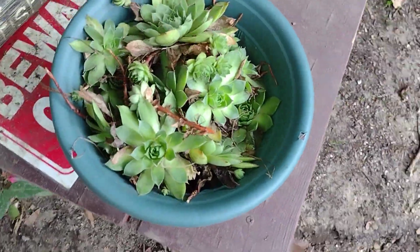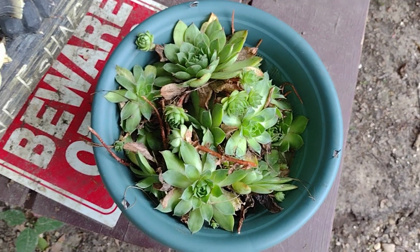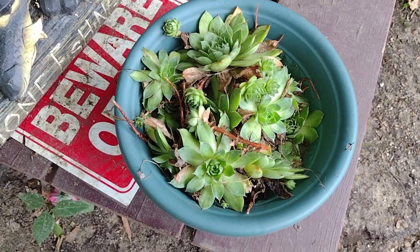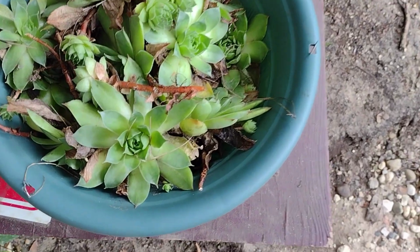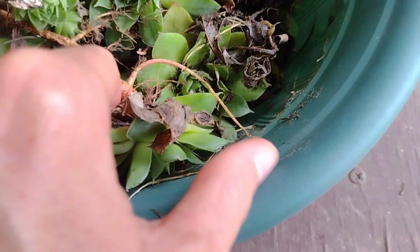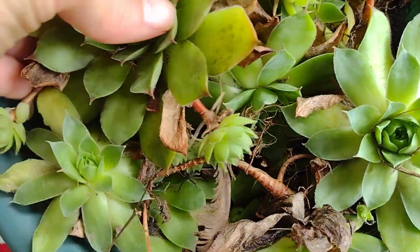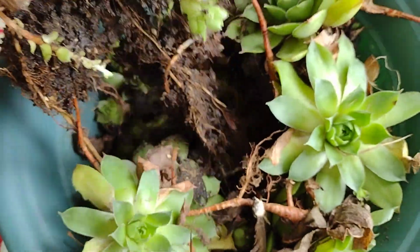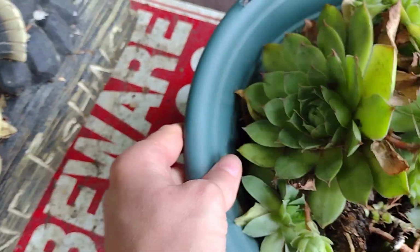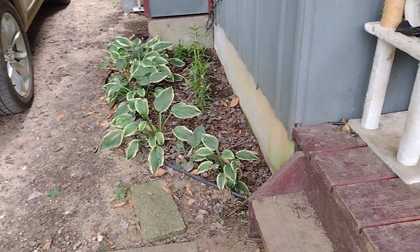And these are the hens and chicks that I got from a garage sale. I paid $3 for them, so I'm pretty happy. I think I see some colored ones in here a little bit, but I'm not for sure. But there are a lot in here. I could plant these wherever and have quite a nice variety of hens and chicks. I thought maybe planting some in here, but this doesn't get much sun at all.